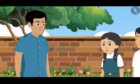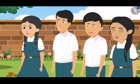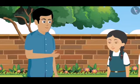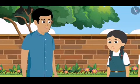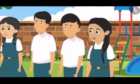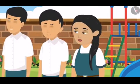Rohit Bhaiya, dried leaves, pebbles and soil have been mixed in this tub. Yes, now we may have trouble making art objects from it. We should separate all these substances. I liked Aman's suggestion. We can separate all these substances. Children, can anyone tell me how we will separate this mixture? It will be done easily. We can pick up leaves and keep them in one place and pebbles at the other place. Only the soil will be left in the tub.